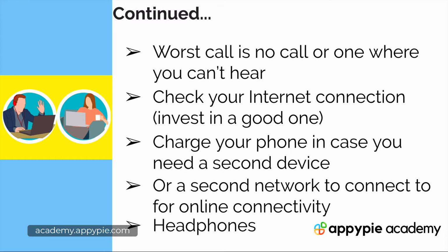Also, you want to invest in headphones, because without headphones, sometimes with some connections, you'll have background noise or this kind of microphone output that's random. It's not actual noise, but you'll have what's called gain or something like that. And sometimes headphones help you clear that up. Not to mention that if you have people at home, they don't need to be hearing most of this conversation. So it's also good for privacy.